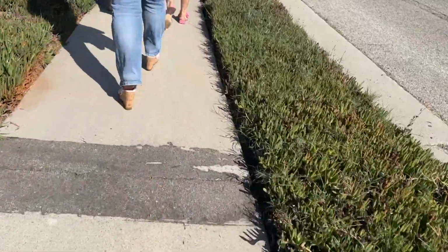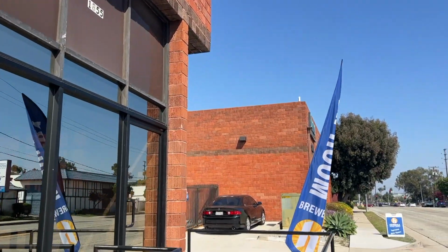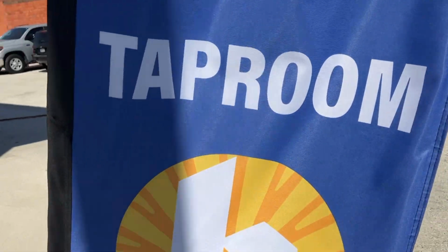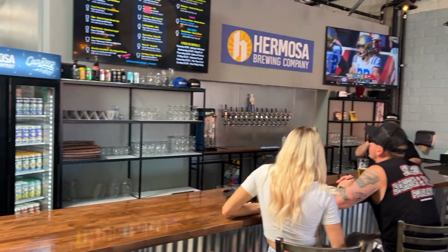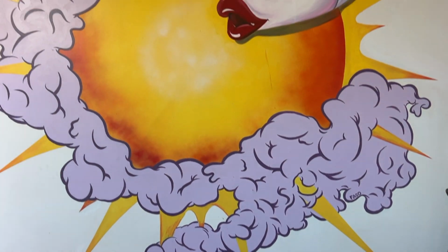It takes us just 4 minutes to walk from Smog City to Hermosa Brewing Company's Torrance location at 1855 Del Amo Boulevard. We've been in Hermosa Beach for 5 years, so we are not the new kids on the block, but we're the new kids on this block. So we're just dedicated to the city and the people that continue to make us who we are. We are the beautiful brewing company.